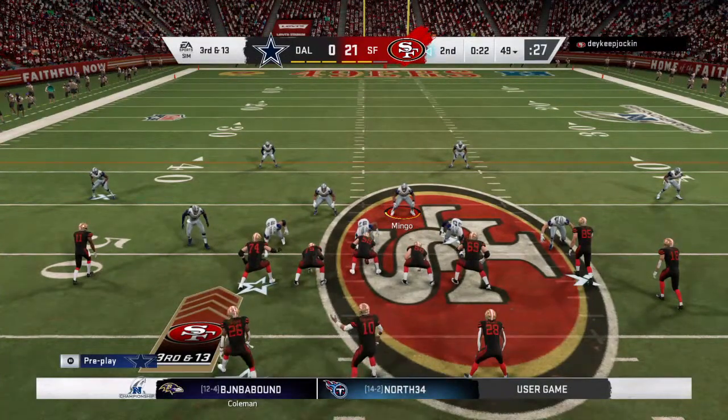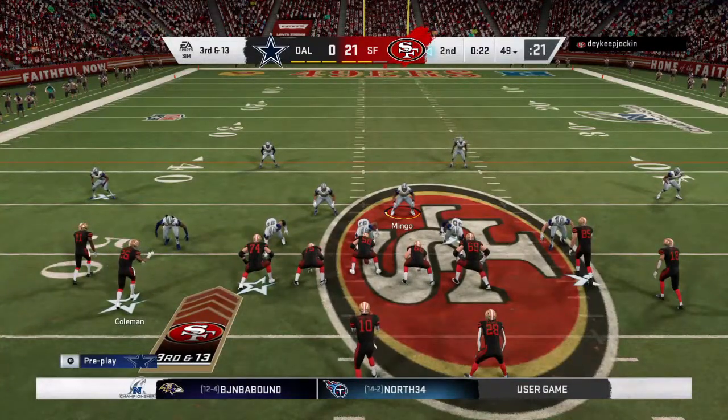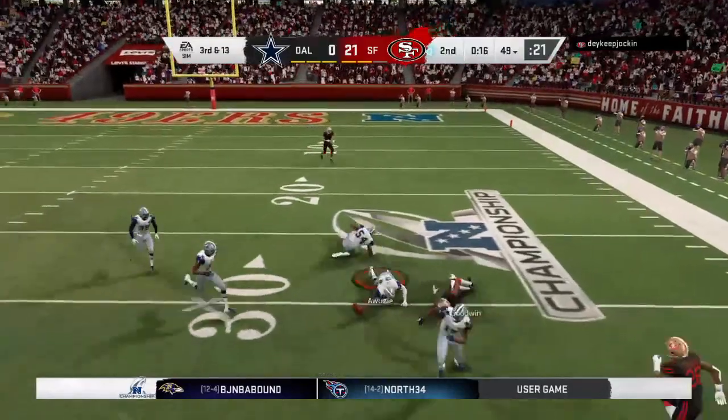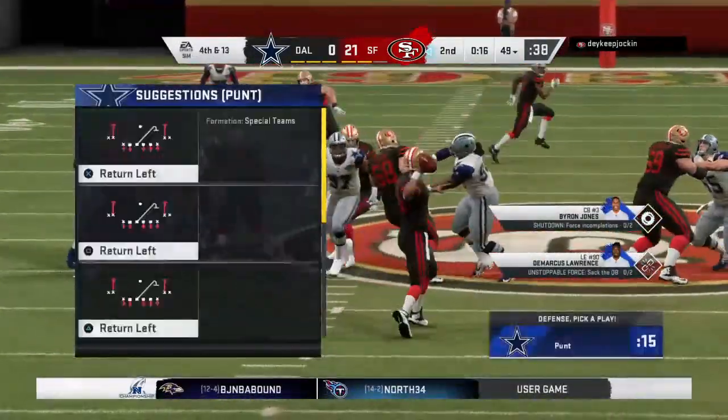Go. I got you. Twist. Go ahead. 58. Flag. 58. Get hot. On third and long, it's Garoppolo. And that is incomplete. 16 seconds now on the clock.